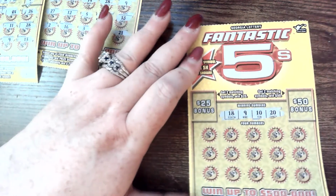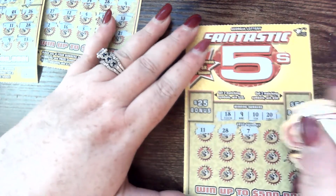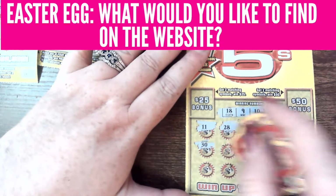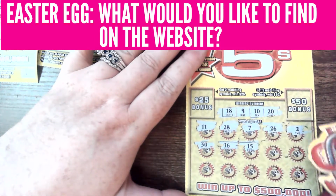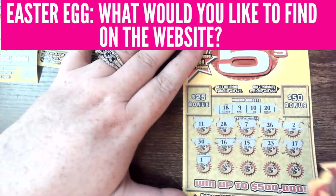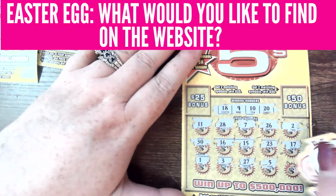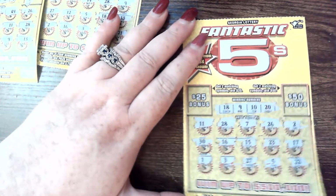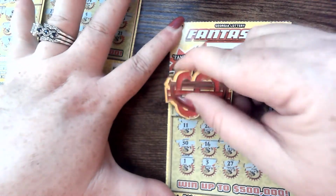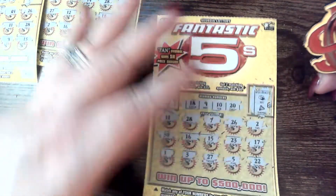18, 9, 10, and 20. 11, 28, 7, 26, number 2, 30, 16, 15, 23, 17, number 1, number 3. 27, number 5, and 22 down there in the corner. Okay, well. Let's see if we can do it again. Safe and an orange. And a hat and a diamond.